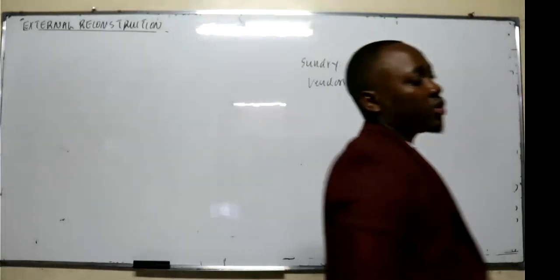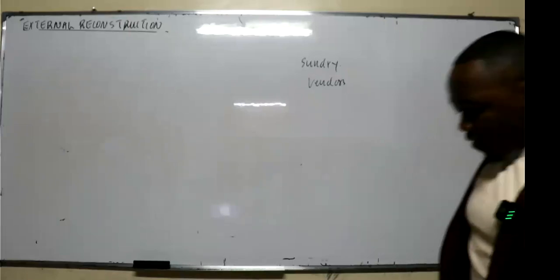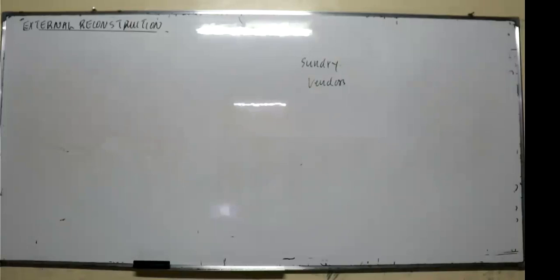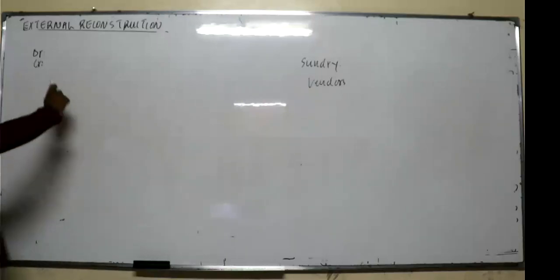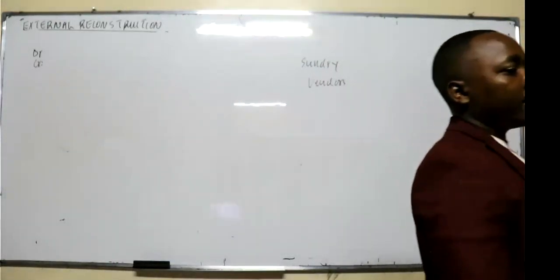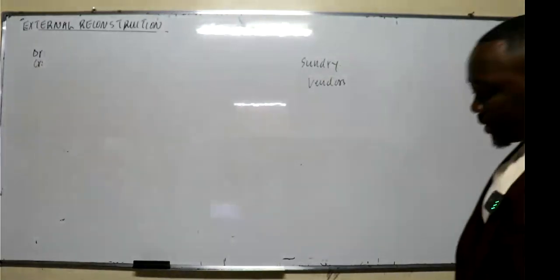Now we look at journal entries to record the takeover by the new company. Number one, assets taken over. You debit assets account, you credit business purchase account.